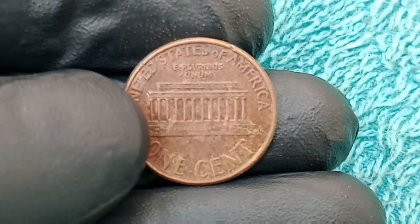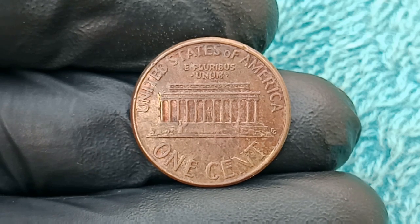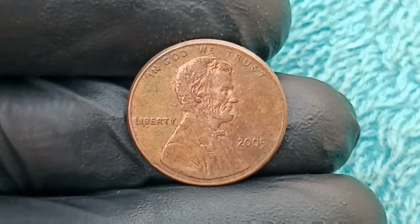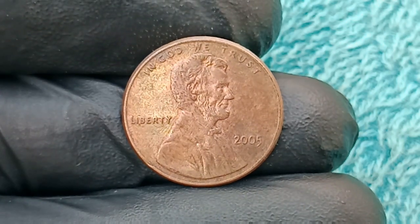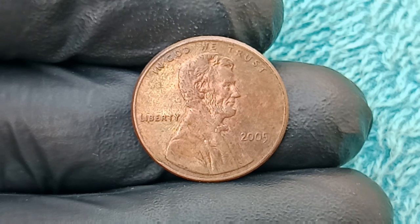mint history and error documentation, and despite countless searches and rising interest, no other 2005 cent has been found with this exact combination of errors and alloy, meaning this coin stands alone as a singular artifact of American minting history, and with rumors that other experimental planchets may have accidentally slipped into circulation in different years and locations, a global treasure hunt is now underway.